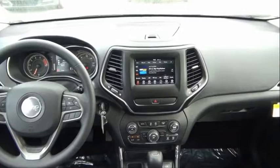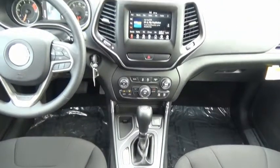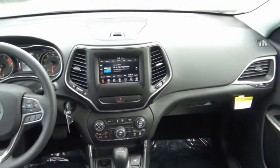The Jeep Cherokee offers superior off-road capability. This makes the Cherokee a fine choice for families who venture off-road or vacation in the mountains or other remote areas.